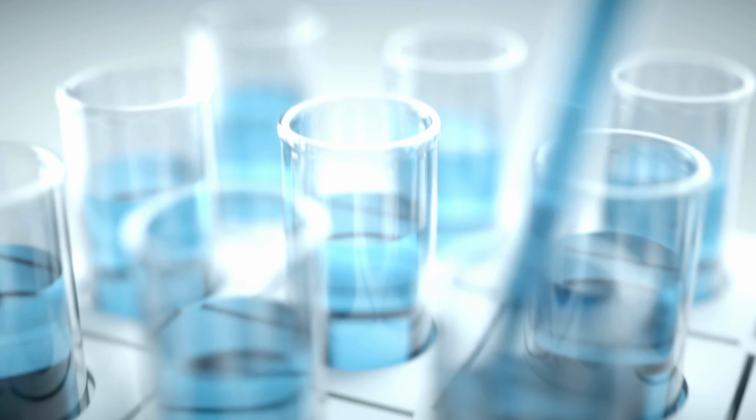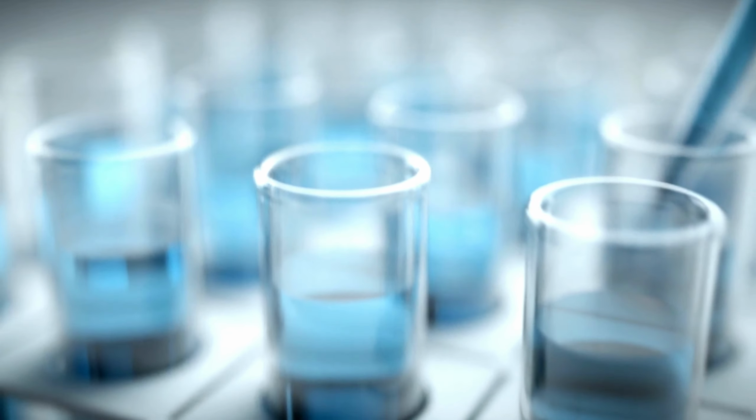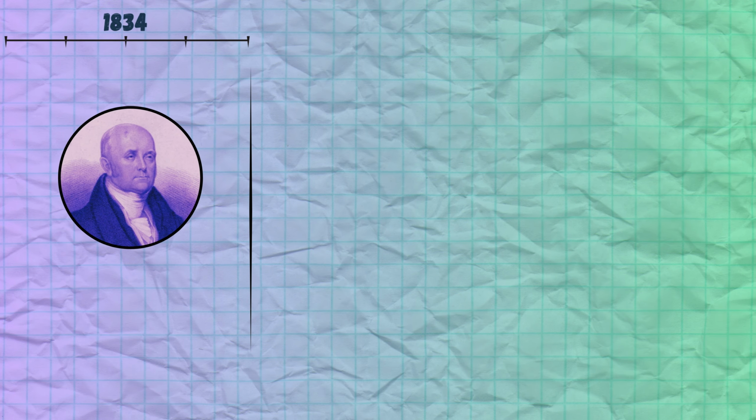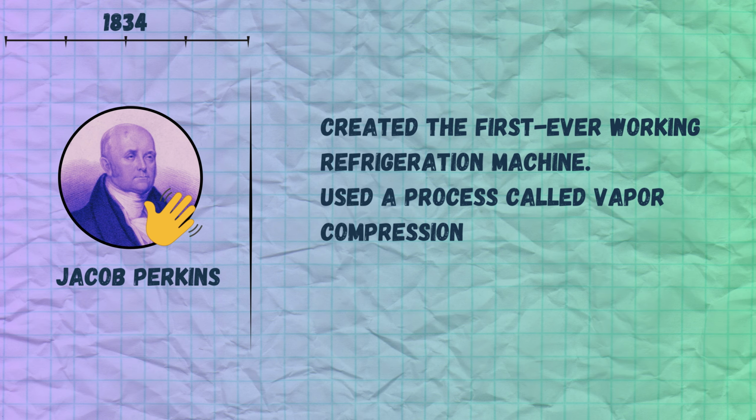But Cullen's experiment wasn't used for food storage. It was just a scientific curiosity at that time. It would take nearly a century before someone turned this idea into a working machine. In 1834, American inventor Jacob Perkins created the first ever working refrigeration machine.